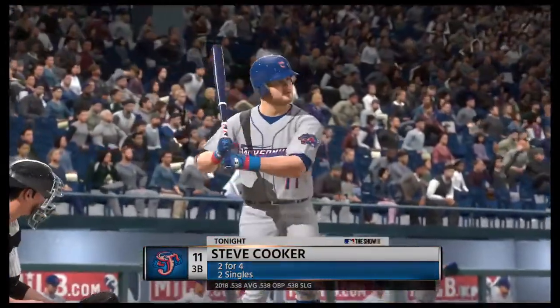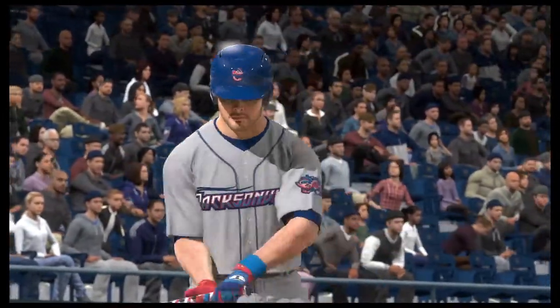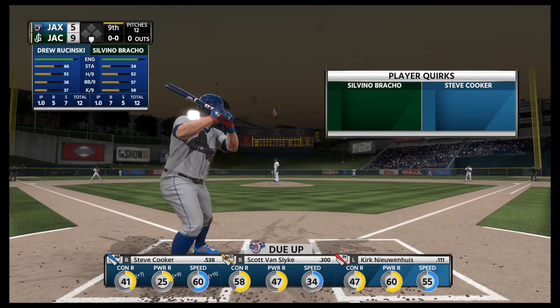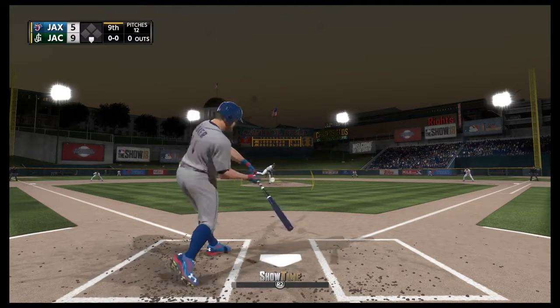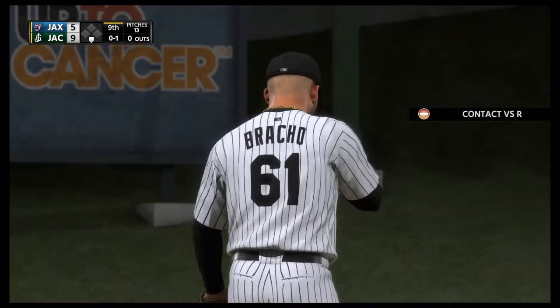Striding into the box, Steve Cook. He came through with an RBI single in his last at-bat. He's set. Here it comes. And we kick off the 9th inning with a swinging strike here. 0-1.